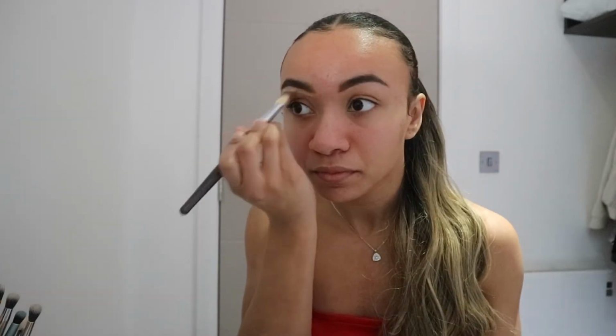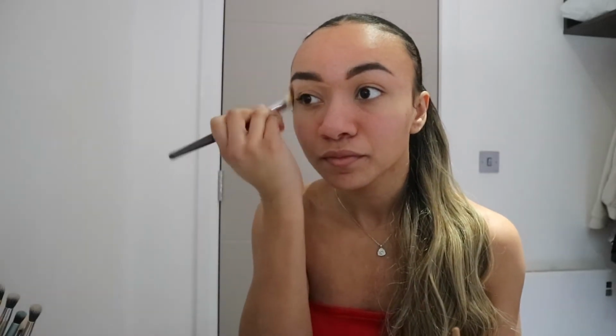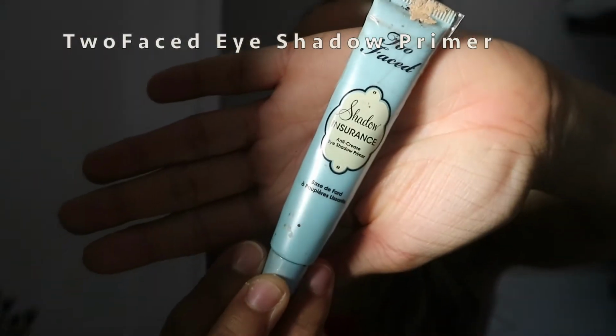So I started off with my Collection Lasting Perfection Concealer. I just put this under my eyebrows and then the remainder that was on the brush along the rest of my eye in order to give it a sharper eyebrow effect. And then I went in with the Too Faced Eyeshadow Primer and put that over the top of this on my eyes just to prep ready for my eyeshadow.